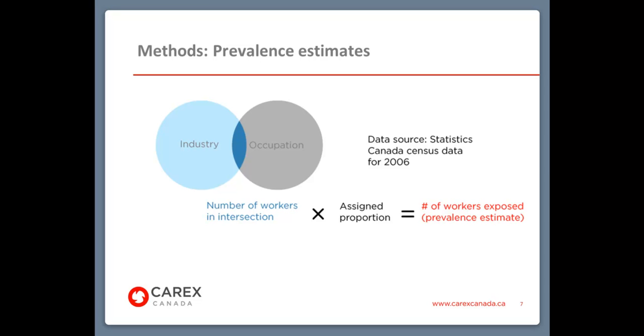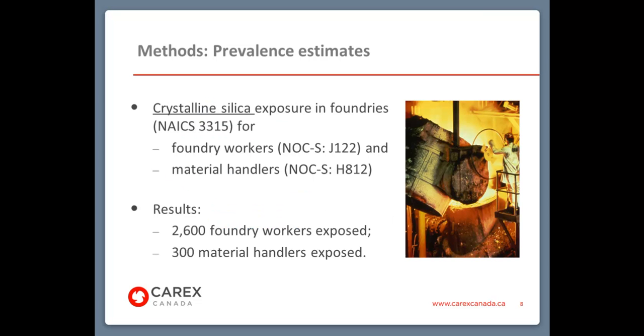Our occupational hygienists flag all intersections with plausible exposure to the substance of interest, then assign an appropriate exposure proportion to each flagged intersection. We multiply the exposure proportion by the number of workers in the intersection to obtain the number of workers exposed. Adding all these numbers up gives us our prevalence estimate. Let's consider some actual examples of how this procedure works in practice.